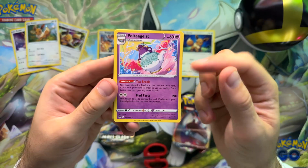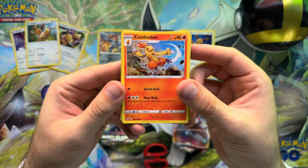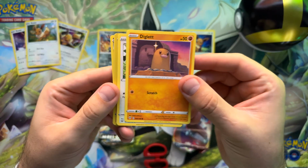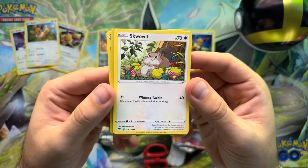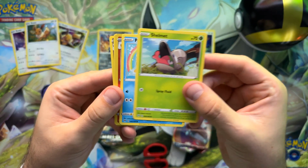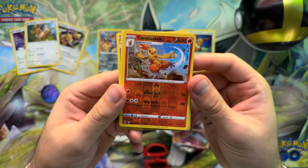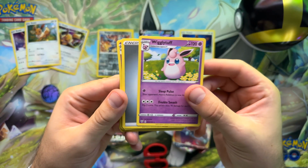Poltergeist. That's a fun background. Combusken. Tauros. Diglett. Swanna. Look at all the berries he has. He's so happy. Shelmet. Panpour. I love Panpour. Combusken. Holo. Hawlucha. Wiggly. Tough.